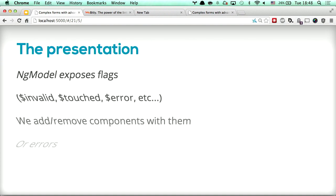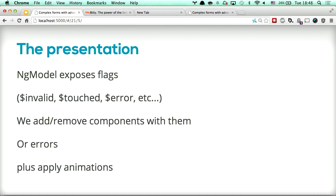So now, the next part is the presentation. The presentation is responsible for showing and hiding different messages or animations of the form. If you think about error messages, that's a form of presentation. We've got to present to the user when something's invalid or valid, and maybe apply some animations along the way.